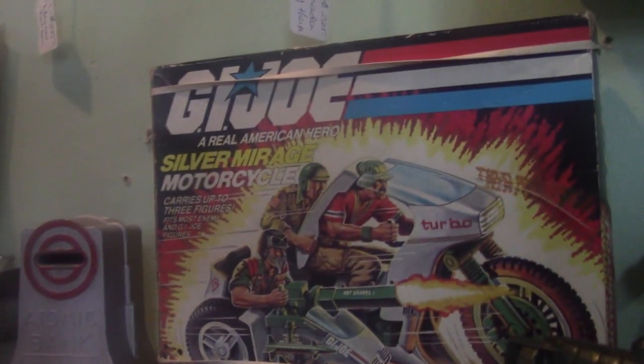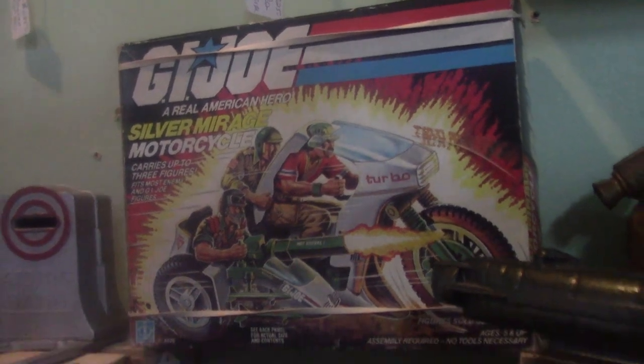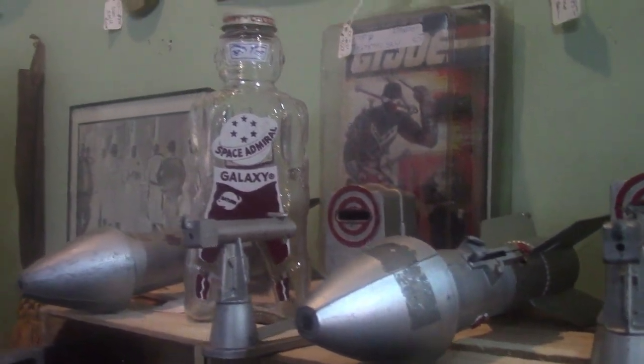Check out the G.I. Joe, the Silver Mirage motorcycle. And then a lot of people's favorite Joe character, Snake Eyes. So that's really cool. Snake Eyes. Yeah. Got some tin stuff. The Ding Dong Express.